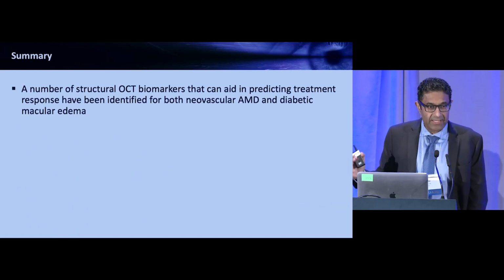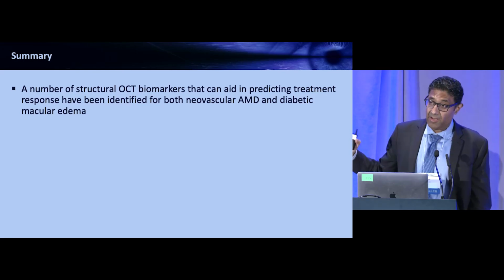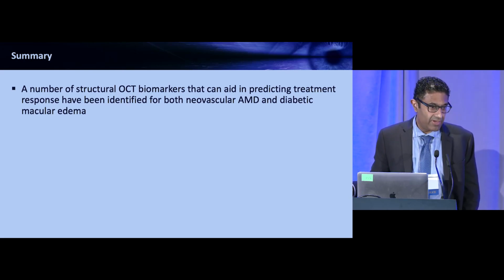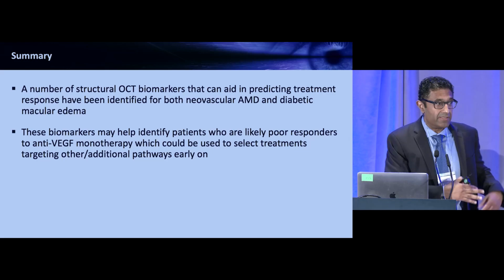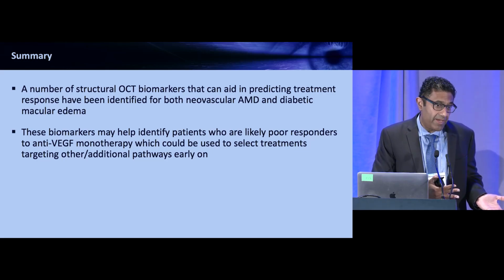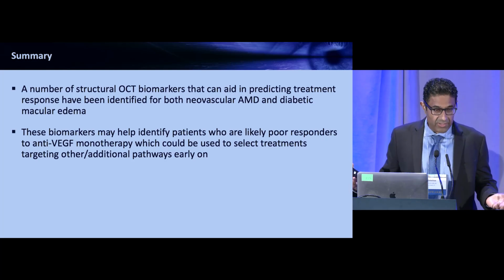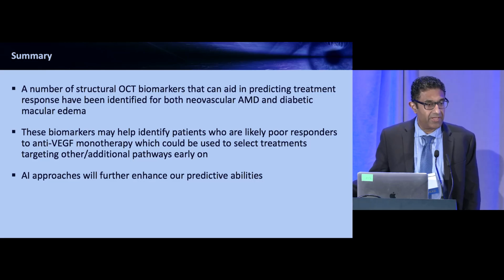So to summarize, I've very briefly covered a number of different structural OCT biomarkers that can be helpful in predicting outcomes for patients with both neovascular AMD and DME. And these biomarkers, I think, are relevant to this discussion this morning because they may identify patients who are likely poor responders to anti-VEGF monotherapy. So when you're thinking about switching, I think these could be helpful signs to say, probably this is the kind of patient I want to switch.